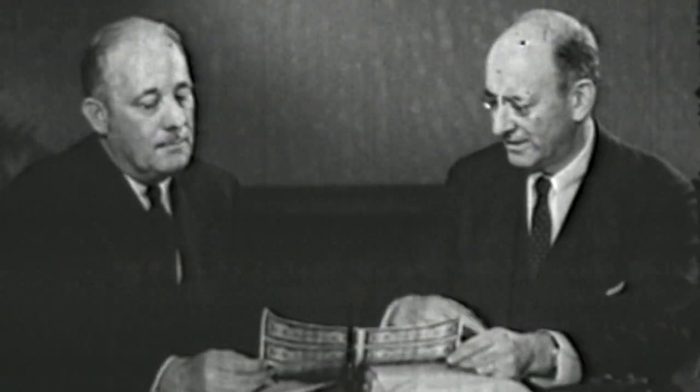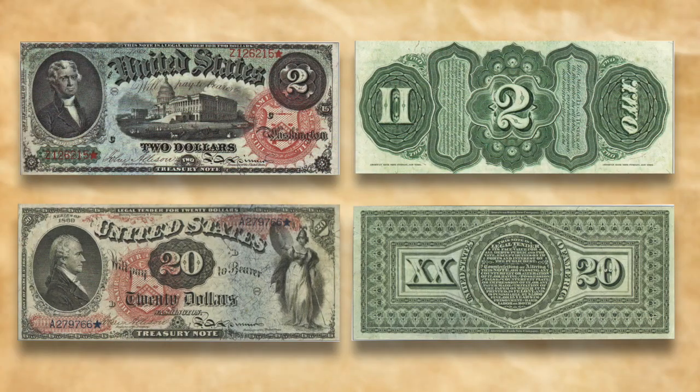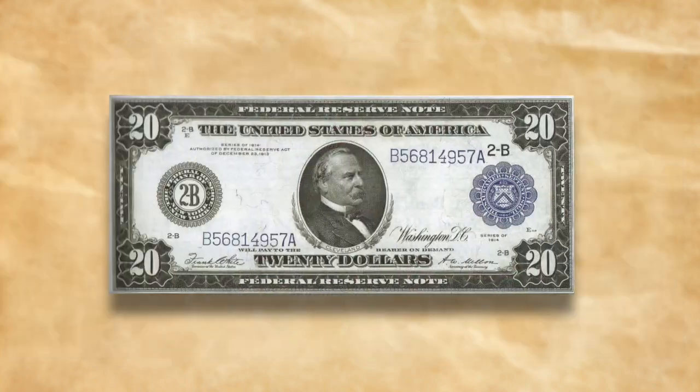What they do have in common is a sequence of bill types beginning with these legal tender notes in 1862. In 1869, there were issues of both bills as rainbow notes, given that name because of the colorful tint of their paper. They each proceeded to be issued as national banknotes, silver certificates, treasury or coin notes, and large-size Federal Reserve notes. I'll come back to that last one in a second.